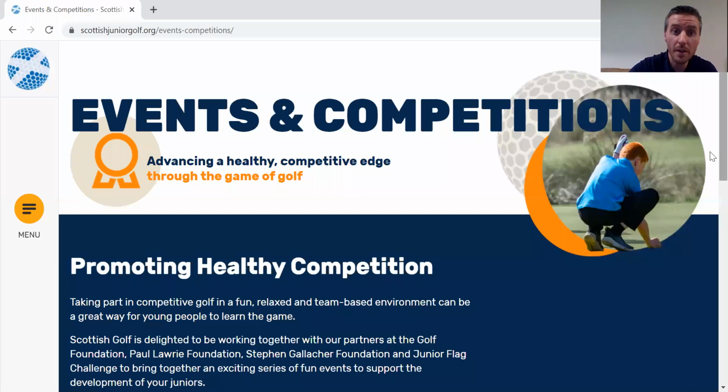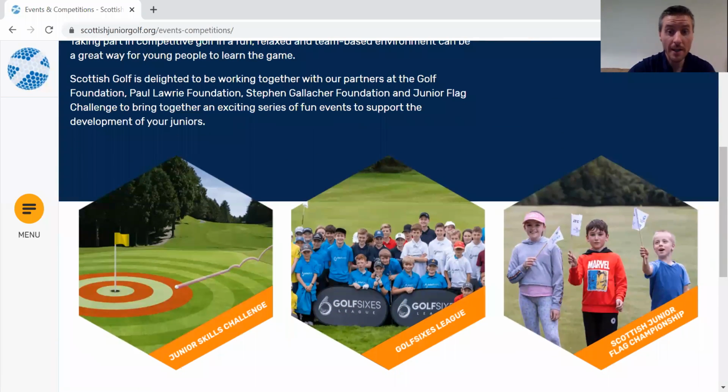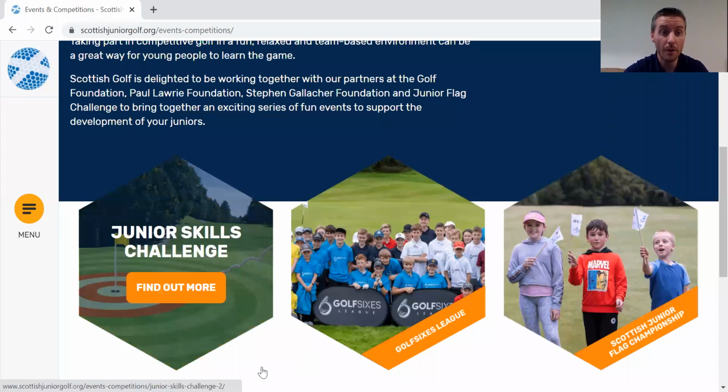So this next one is the events and competitions pillar. If I scroll down here, you can see the 3 different offerings as part of our events and competitions. The first one we have over the left-hand side is the Junior Skills Challenge. I'm sure many people will be familiar with the Drive, Chip and Putt they do at the Masters each year. So it's a very similar concept.